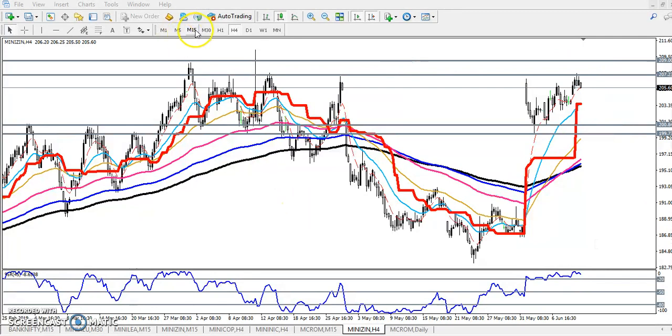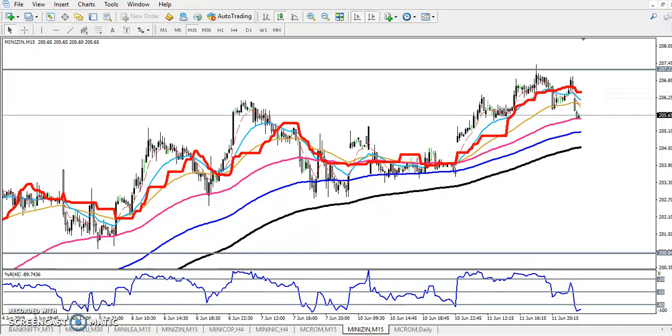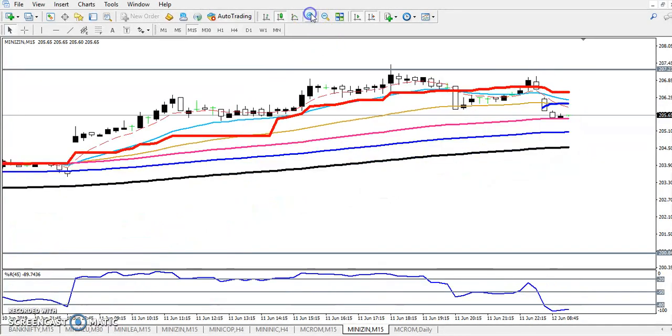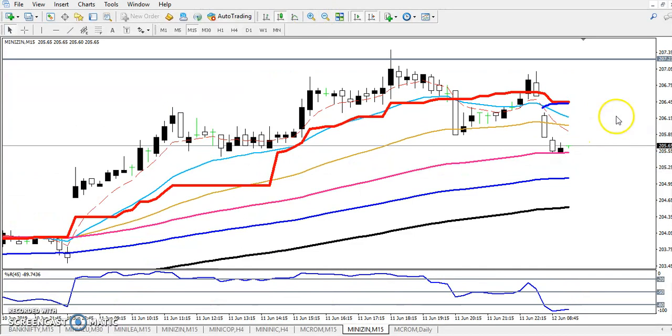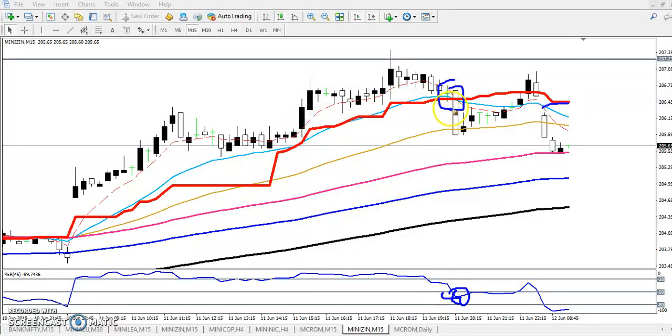So now let's see in a small time frame, 15 minutes. According to your trading strategy, you can use it for the sell, because we have already seen a breakout point here, a moving average crossover. Let me zoom in a little more so it will visualize properly. Here is the moving average crossover, and here I see the percentage line also crossed 50, right? If you enter a sell, I think your SL will be here.